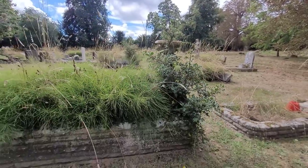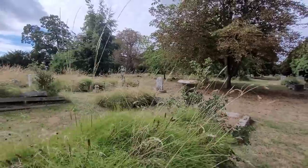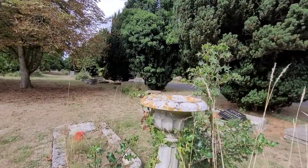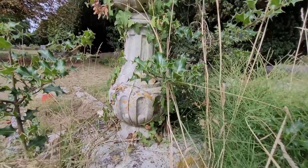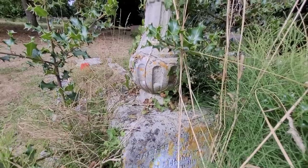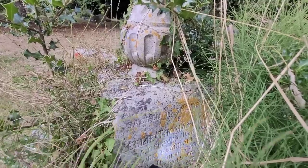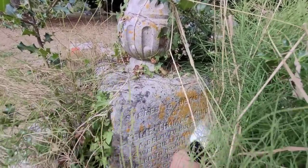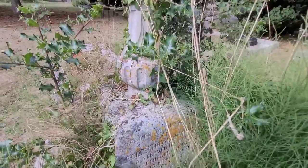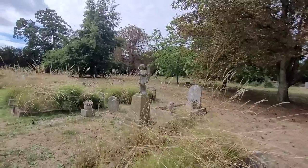This is gorgeous. Look at this. It's like a little bird bath. The holly tree beside it has become overgrown, but still very, very pretty. Sacred to the memory of, it looks like, Leslie Thomas Mundy, a beloved husband, sweetheart and dad, called to higher service, August 25th, 1945, aged 52. That is beautiful as well. There's just such peace in this place.